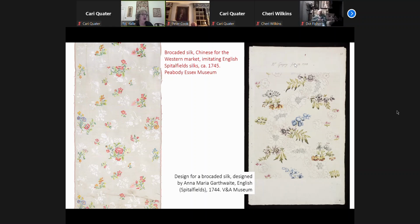The drawing on the right is for a design for a silk brocade by Anna Maria Garthwaite, whose extensive archive of designs is preserved at the Victoria and Albert. And you can see that these self-figured ground patterns, these that are white, are interspersed with brocaded patterns in colored silk with the same compositional idea.